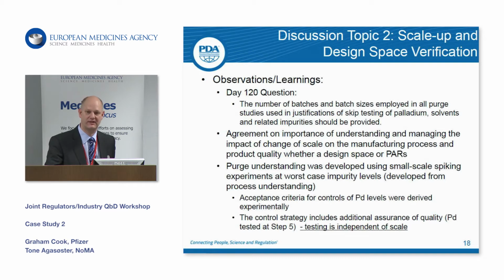And it was clear through our discussions that both Pfizer colleagues in the case study team and the regulators all agreed that it's important that we manage the impact of scale on manufacturing processes. And that is true, of course, whether we're talking about design spaces or proven acceptable ranges. You know, we need to understand that, and we need to assure the quality irrespective of the approach that we've taken in regulatory submissions.